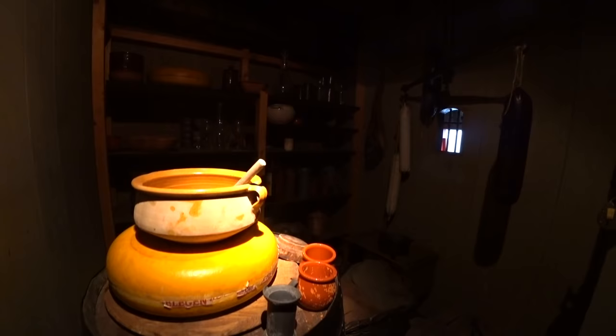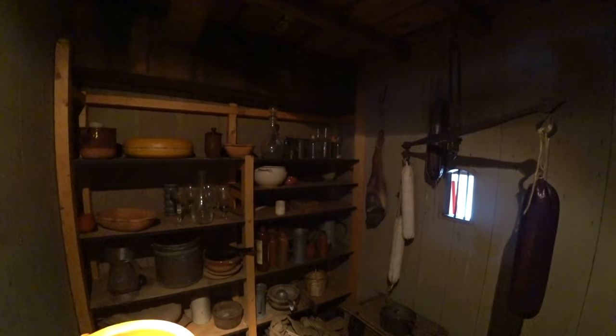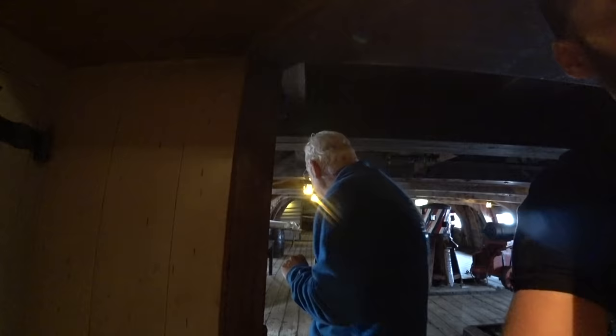This is a barrel. After 6 weeks, the water was terrible. So they used this beer with 2% alcohol instead of water. Wow. So it got better then? This is much better than water. Yeah. Because you have some fun after you drink. No, the beer was with just 2% alcohol. Weak. Too weak. Yeah. So, okay.